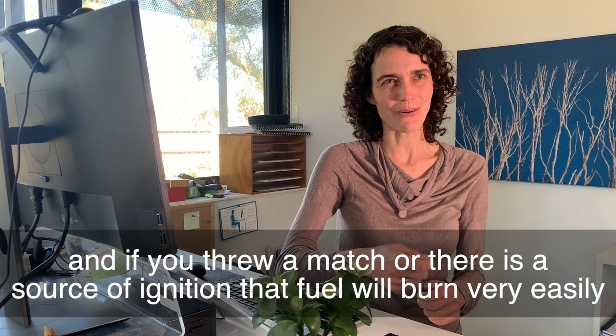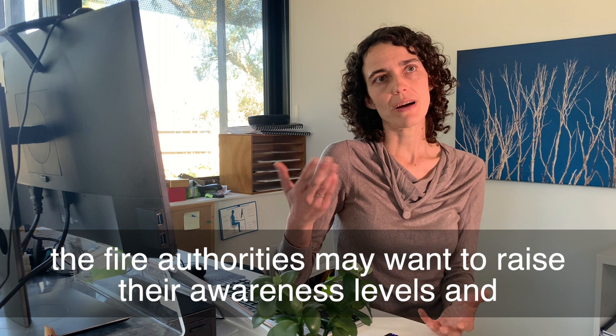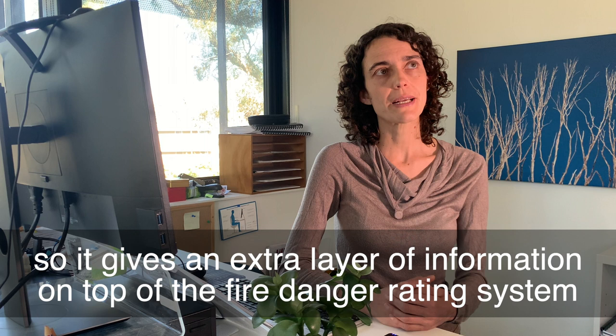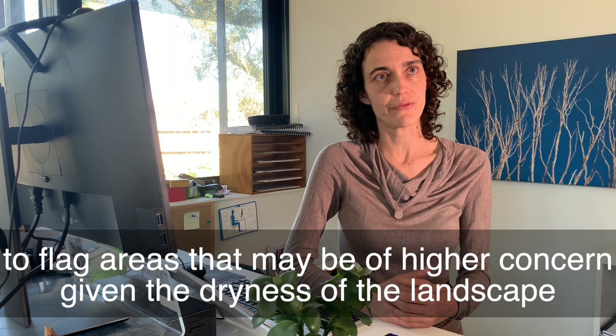So if a specific area, given some weather conditions, has a flammability index of 1, the fire authorities may want to raise their awareness levels and give more preparation, like a closure of parks. So it gives an extra layer of information on top of the fire danger rating system to flag areas that may be of higher concern given the dryness of the landscape.